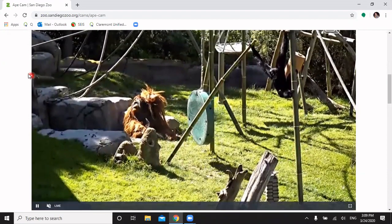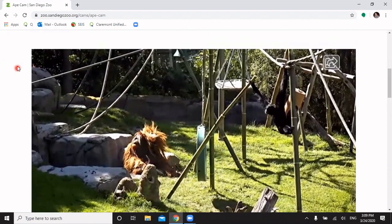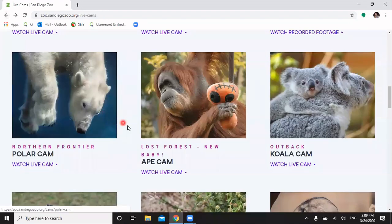But at different parts of the day, go ahead and give it a little go. See what you can see on this neat virtual field trip.